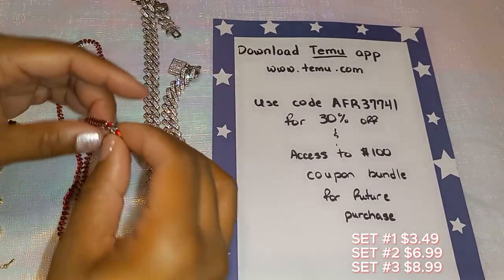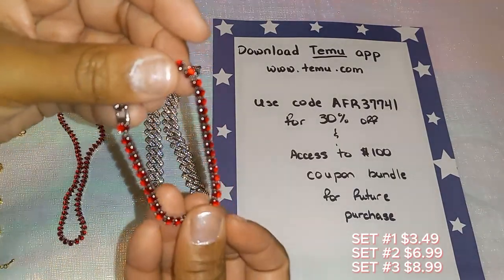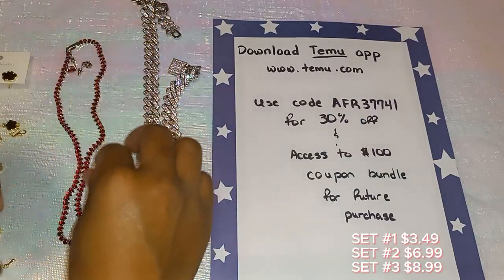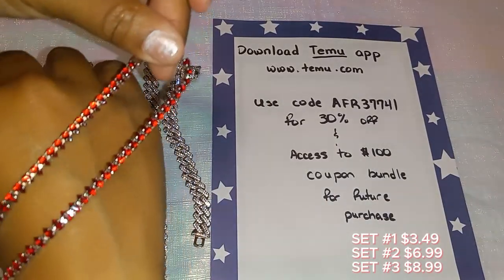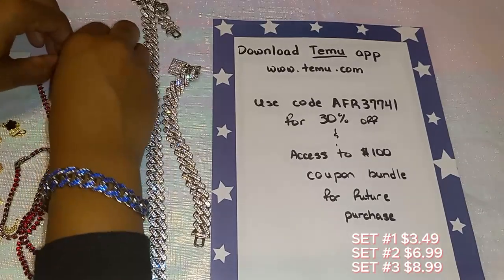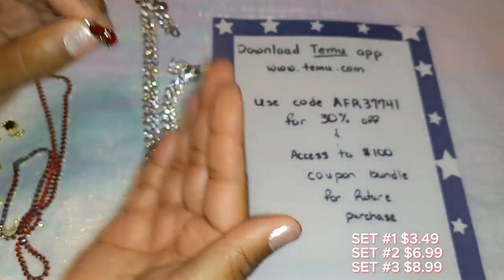The second set is going to be called the Ruby Red set. I like it. Very deep red. That's the bracelet. We also have the necklace. And it comes with a matching set of pear-shaped earrings.